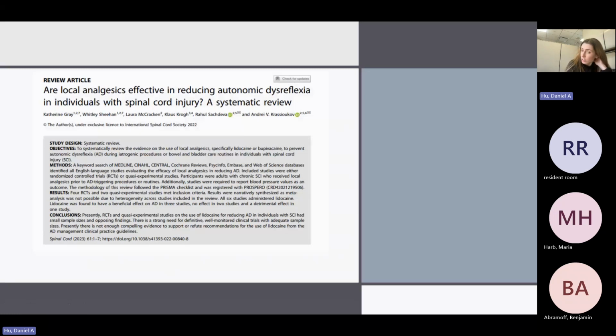So since I was kind of confused with current recommendations and then this article, I was looking for more evidence of what we should be telling our patients and what we should be doing. So I found this systematic review by Gray that was done in 2022 that was hoping to answer the question of local analgesics' effect in reducing AD in individuals with spinal cord injury.